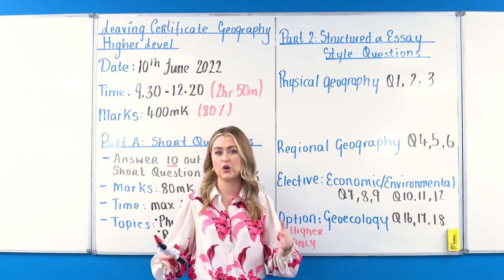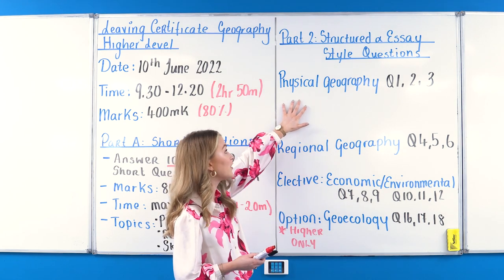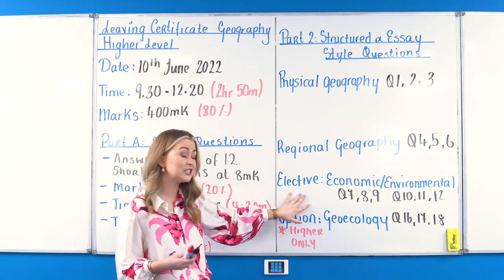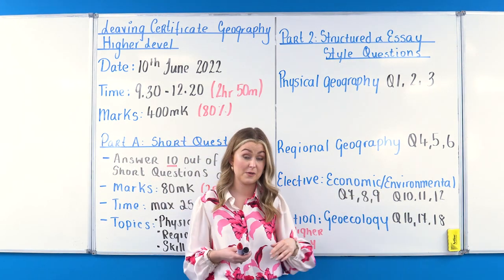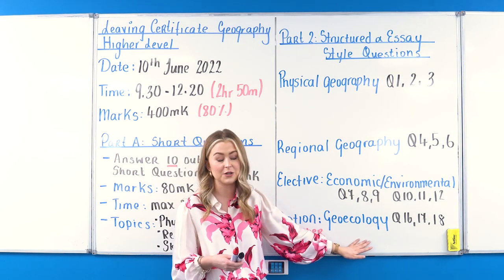This is the kind of bigger chunk of the paper. It's 80% of your paper. Now, it's split up, as you'll see on the board, into four parts: physical geography, regional geography, your elective, which includes your economic and your environmental, and also your options, of which I wrote down one, your geoecology.